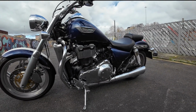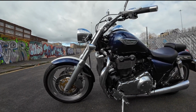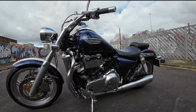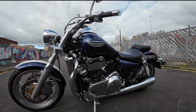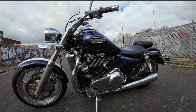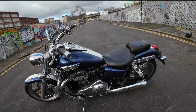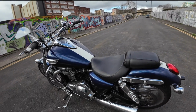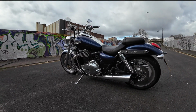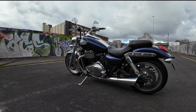But yeah, this was just a quick video to give you a look at the new bike, 2009 Thunderbird, Triumph Thunderbird, Tors pipes, heated grips, a few other wee bits and pieces just to add in. Got it on a private deal down south from a seller on Marketplace, really good deal, happy with it. Just a case of getting used to the bike now, slowly but surely.